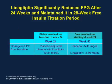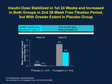This is again linagliptin showing a significant reduction in fasting plasma glucose after 24 weeks and maintained for the 28-week free insulin titration period. It's the same study of Yki-Järvinen published in Diabetes Care in 2013. From the same study, we're going to see the insulin dose that was stabilized in the first 24 weeks and increased in both groups in the second 28-week free titration period, with greater extent in the placebo group.